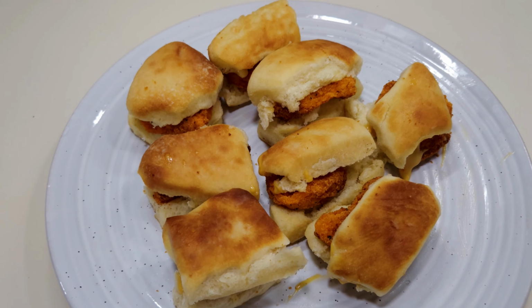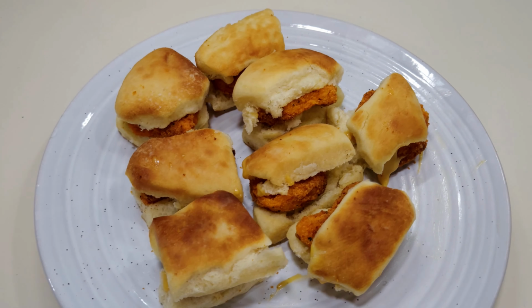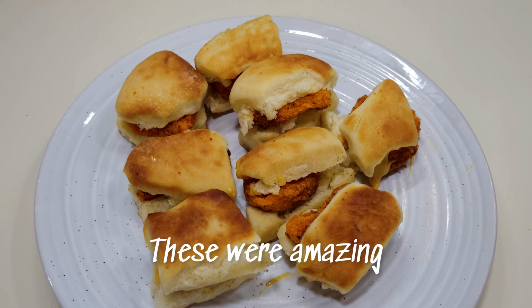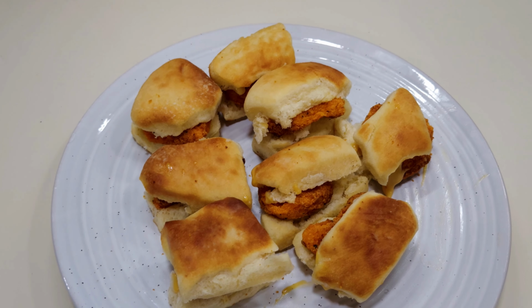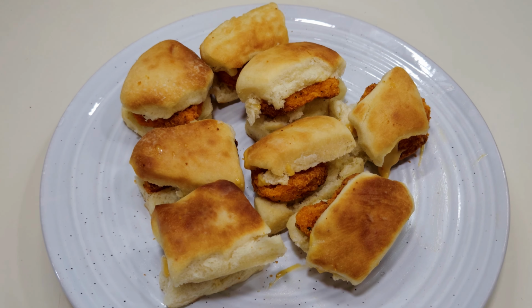And here you go. Spicy Chick-fil-A minis. You can put some pickles on them if you want. Danny doesn't like pickles, so I've not got pickles on them. And you can use regular chicken nuggets if you'd like. Quick, easy, simple, and made in the air fryer. And it's what's for supper tonight.